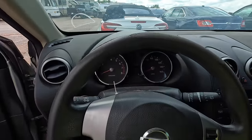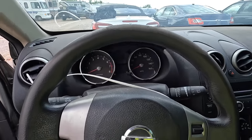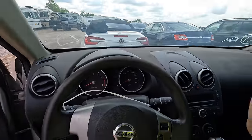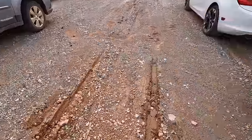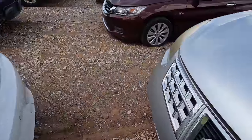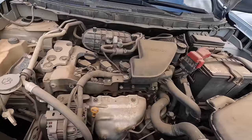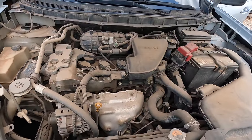Let's put the key in. I don't think there's any power. We'll have to put a jump on it. Yeah, dead as a doornail. The interior needs a severe cleaning. I mean, it needs cleaned. Other than that, though, not too bad. I'm just curious how it runs. A four banger. Really?